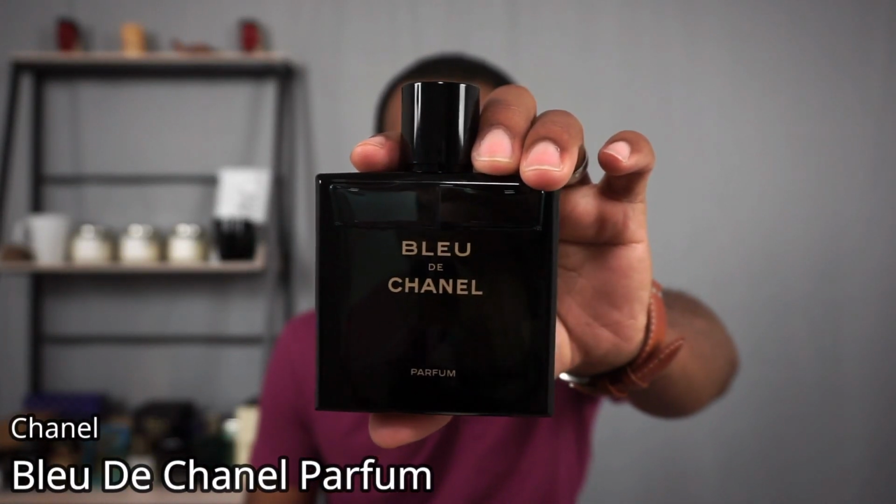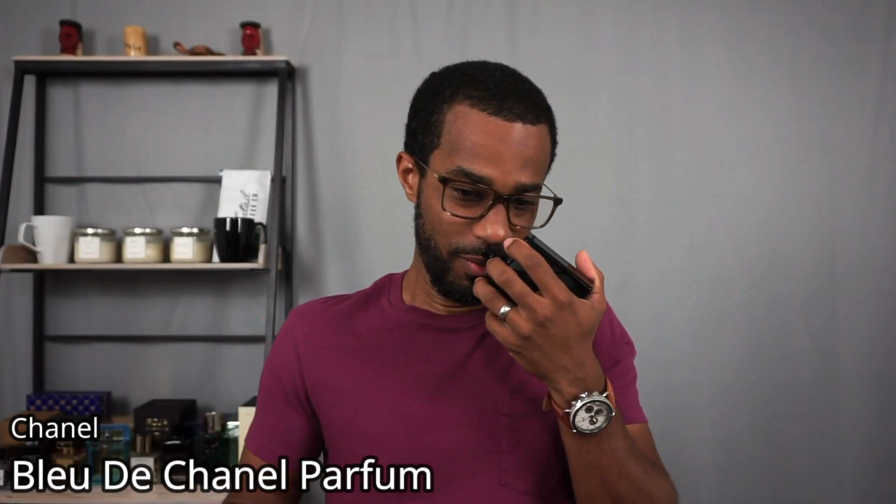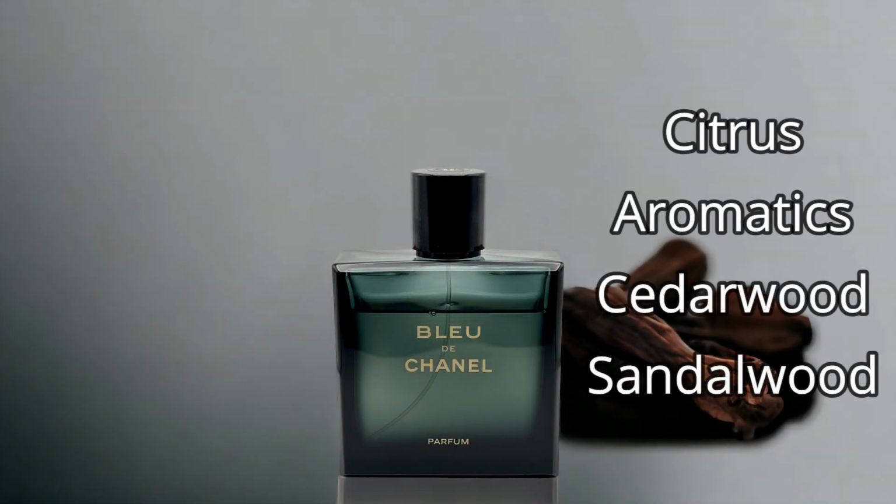Bleu de Chanel Parfum. Now, this fragrance here is one of the quintessential blue fragrances on the market, one of the ones that kind of started the blue fragrance craze. And as far as I'm concerned, it is one of the holy grails in terms of being a grab and go fragrance. You know it well, it can pretty much work for anything, has some citrus accords. This one here in particular has a lot more of the blonde woods like cedarwood and sandalwood, has a couple of aromatic touches to it.